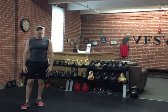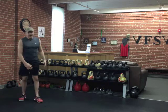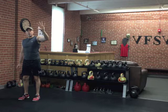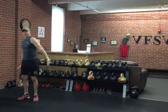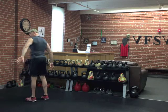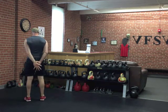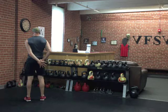Those traps get a lot of use, especially sitting at a desk. So what we're going to do is hold your arm behind you. If I'm stretching my left trap, I'm going to hold and anchor my left wrist here, and you're just going to press it down. You can even pull it to the other side a little bit if you want.